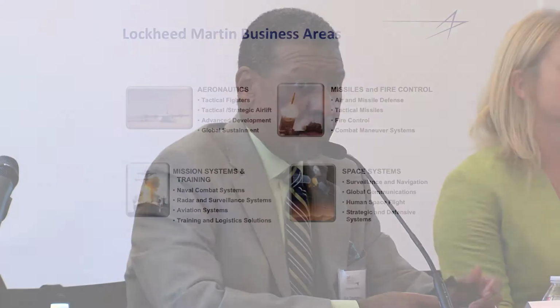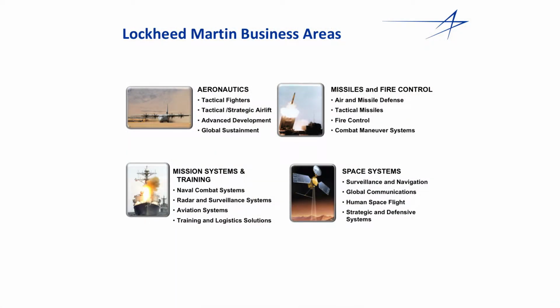The 4 remaining business areas have very strong manufacturing capabilities. Aeronautics, F-35, missiles and fire controls, you may think about the THAAD missile. MST, you think about Aegis or the Littoral Combat Ship. Or in space, you might think about a GPS satellite or an advanced EHF satellite. And then down at the bottom, I think we're all looking at international and what we can do to increase. So I heard some talk about that also.